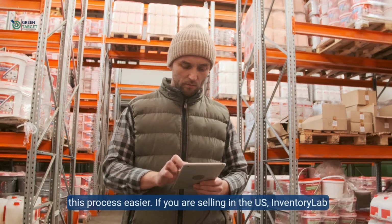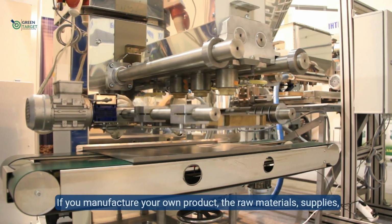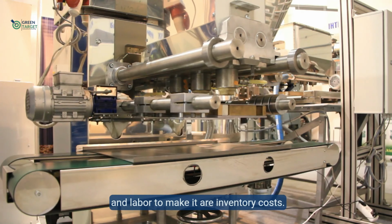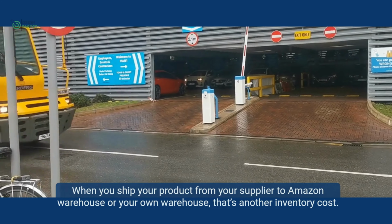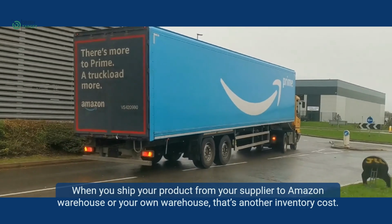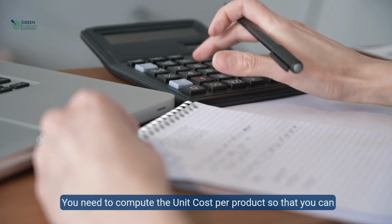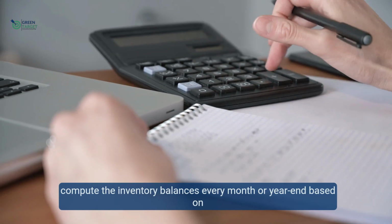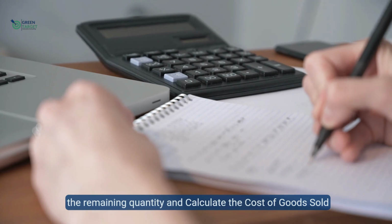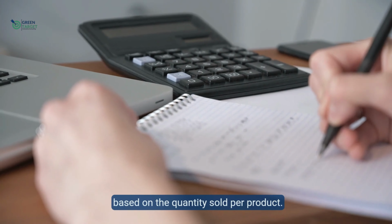Step 5. Record and track inventory costs properly. When you purchase inventory, the cost of purchase is the first inventory cost you should record. If you manufacture your own product, the raw materials, supplies, and labor to make it are inventory costs. When you ship your product from your supplier to Amazon warehouse or your own warehouse, that's another inventory cost. You need to compute the unit cost per product so that you can compute the inventory balances every month or year-end based on the remaining quantity and calculate the cost of goods sold based on the quantity sold per product.